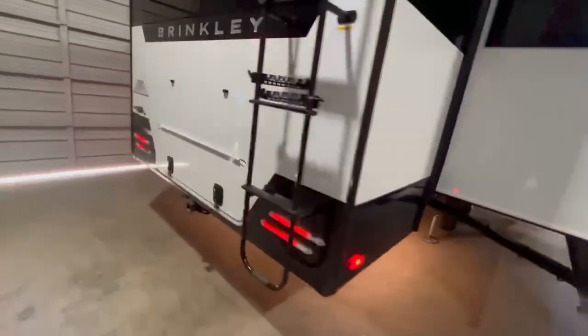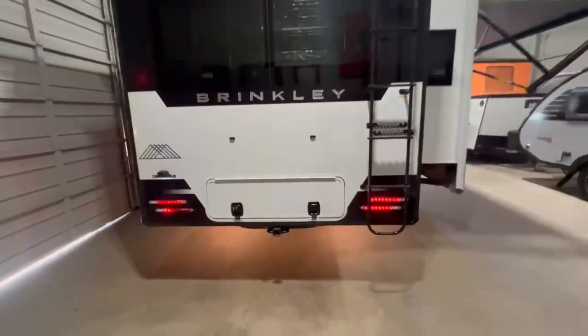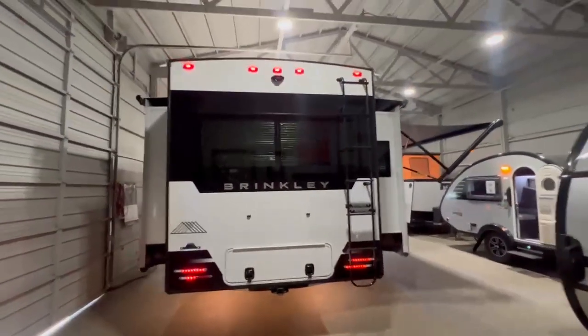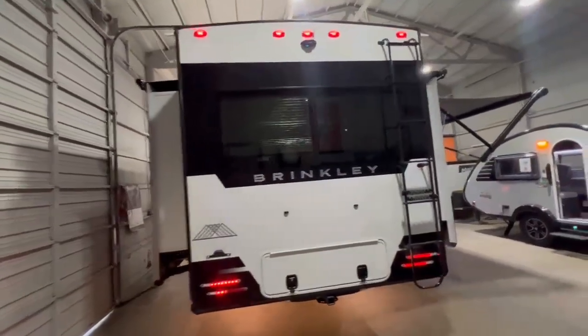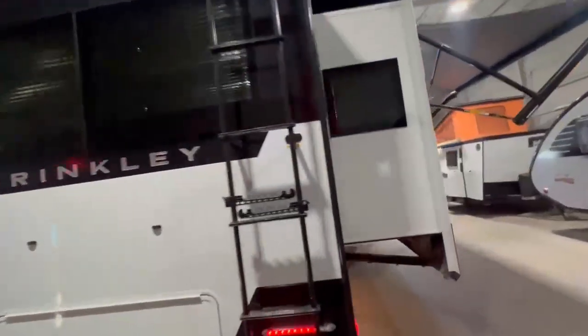Quick look at the rear. You do have a hitch back here. Camera is already installed. Slides are going to be outfitted with the slide toppers. Let's take a quick look at the inside.